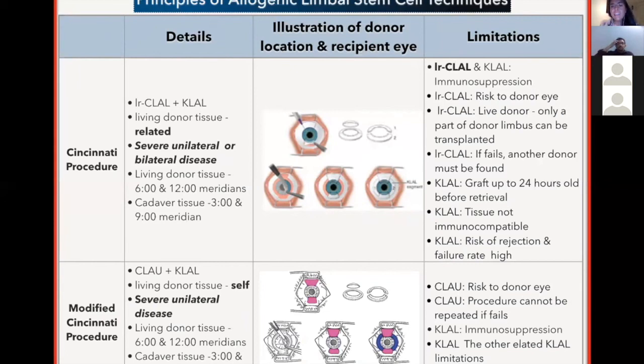The limitations here combine the disadvantages of both. So you have the immunosuppression risk, you have the risk to the living donor's ocular surface. If it fails, another option has to be found. And with KLAL, you have the issues of graft rejection and immunocompatibility. So the modified Cincinnati procedure is excellent.